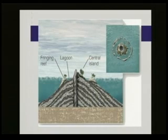Now, if a reef is separated by a lagoon from the island or the continent, we have a barrier reef. I disagree with this diagram. It says fringing reef in the cross section, but the little overhead shot shows a barrier reef because it is separated by a lagoon.